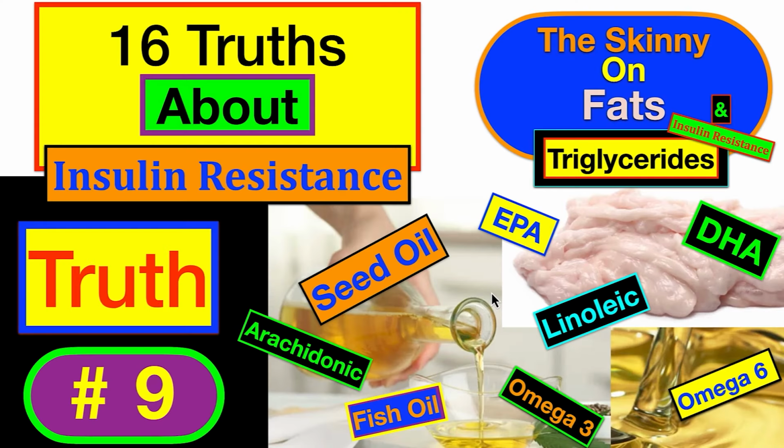All right, the skinny on fats, triglycerides in particular, and insulin resistance. Do you care? Is it a fancy word that's nothing more than an obnoxious nuisance to you when you talk to your doctor? I think it's more than that, and it's pretty easy to address, but I want you to know the story so you have some self-awareness and you can start taking care of yourself. That's the whole point of everything I do here in these videos.